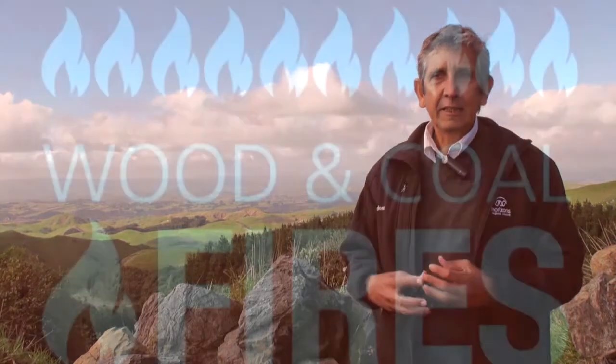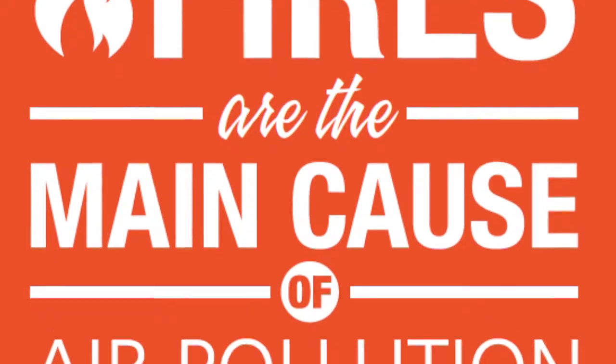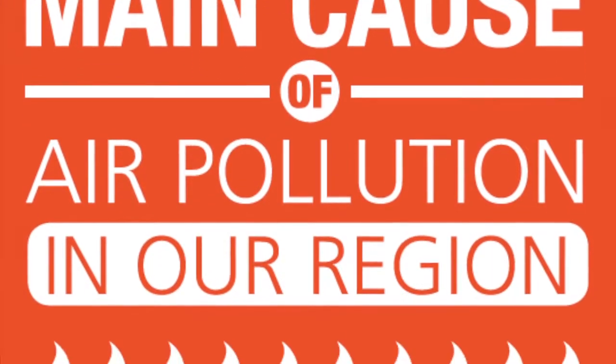It is important to have an efficient fire, one that's compliant with the National Environmental Standards. So any fire that's been put in since 2006 needs to comply with the NES requirements, and we are working with district councils to ensure that this happens. Another important thing is to ensure your house is insulated and you keep heat in, and burning dry firewood, which means you need to get your firewood early, and also that your chimney is swept.